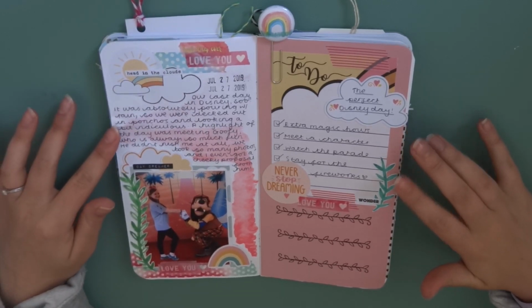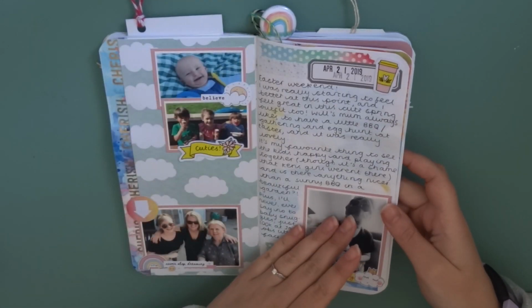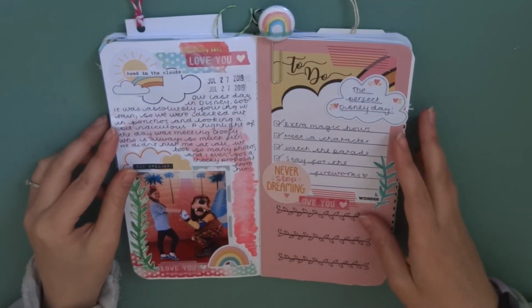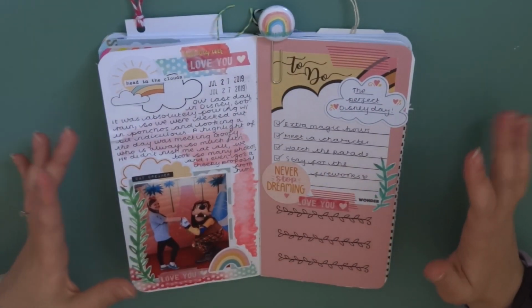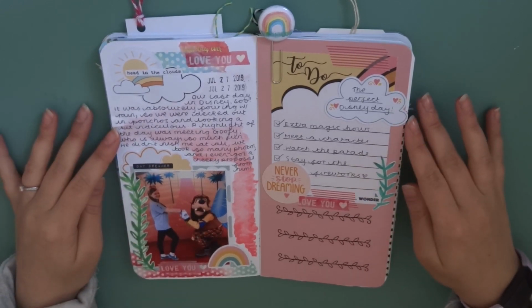It's funny that these layouts had sat there for quite a long time with just white pages where I had done my writing, but then as soon as I used watercolour on a couple of pages, the rest of them just didn't feel finished without that colour, so I had to go back and add it.